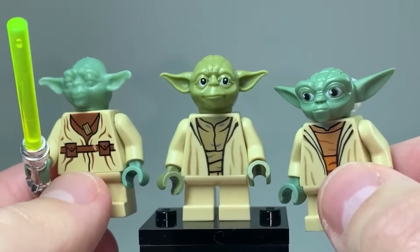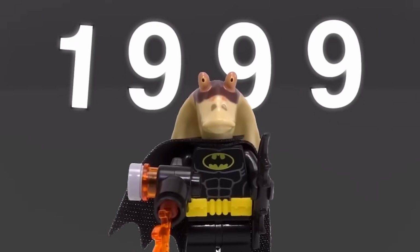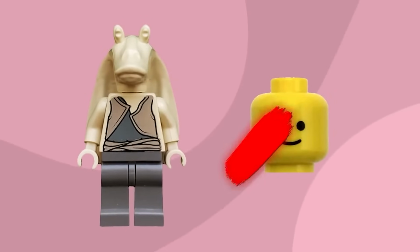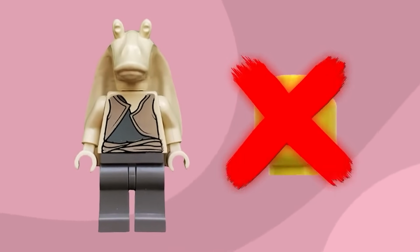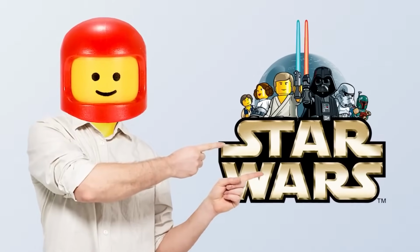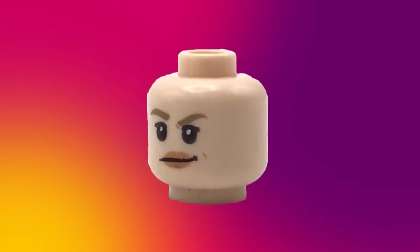But they did this a little earlier than 2002 with Yoda. As a matter of fact, the first minifigure that used a new head model was Jar Jar Binks back in 1999. For a character like this, there was no way LEGO could have used the traditional cylinder head that they'd been using all this time. And if they did, I doubt LEGO Star Wars would have been as successful as it is now. A lot of the minifigures would have ended up with extremely flat faces and weird looking heads when compared to their character in the movie. So incorporating the third dimension was definitely the right call.